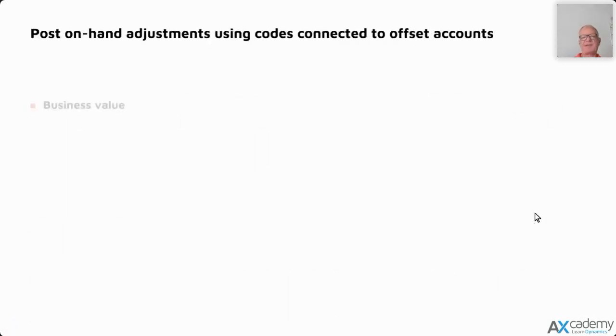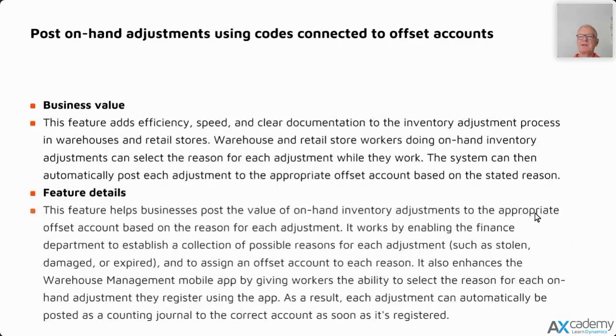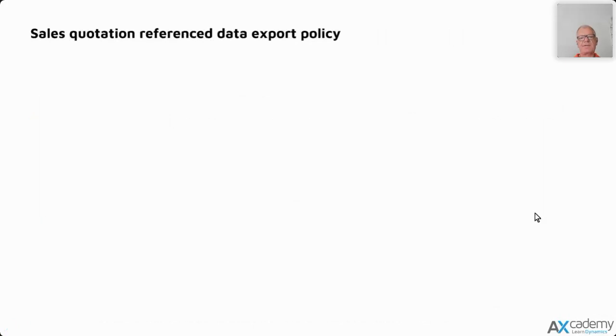Now another big thing, and I'll try not to talk too much about this. I mentioned it already: using codes connected to offset account. That should give some ideas to the Microsoft guys in the financial development team, or the business process owners, or whatever they call them over there, because this I would love to see in finance. It's coming around now in supply chain management. Hopefully they talk during lunch or whatever, so it could be part of finance. Good thing, I would mention that.